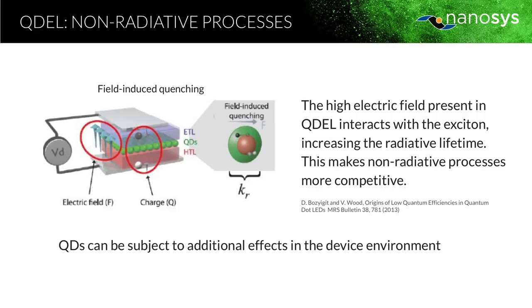What happens is the radiative lifetime gets longer and longer the higher the field. And if the radiative lifetime is getting longer, all the competing processes are more likely to occur. So this is something that definitely occurs in devices. We don't know to what extent this is actually impacting performance, but it certainly is not a desirable thing. So one wants to maintain the field as much as possible by device optimization.